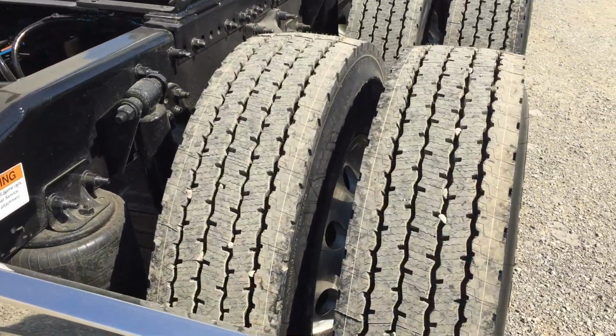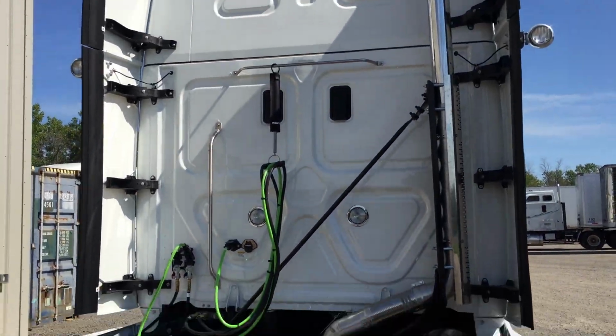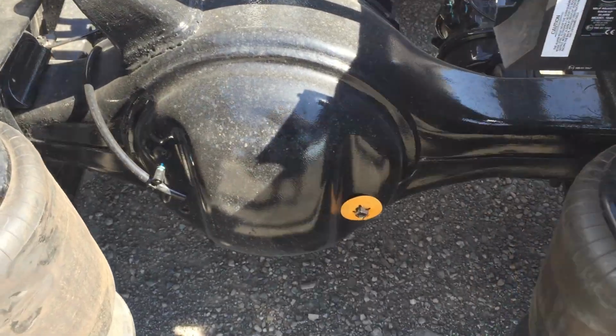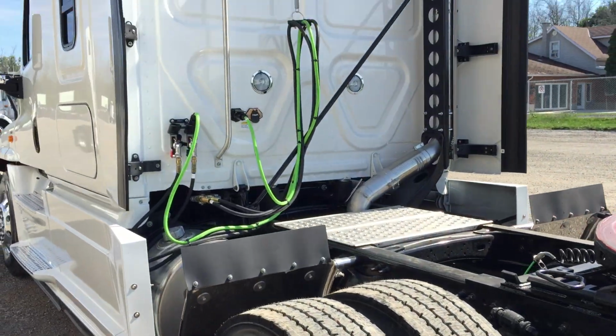You have a look here. The entire truck is brand new except for those components, and they are remanufactured. Have a look. Remanufactured axle, can't tell. New fifth wheel, new frame, new tires. Everything on this truck is new.